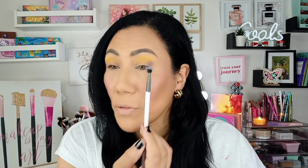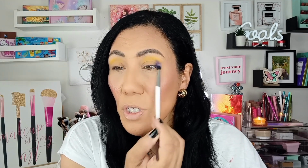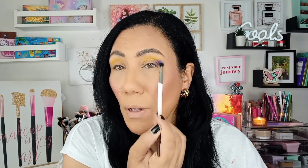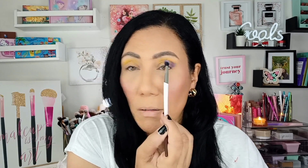I have a little bit of Key West on my Beauty Bay detail blending brush, and we're just going to focus that on the corner, lightly, gently blending that into the yellow so it doesn't get muddy. I'm going to take my Beige Cosmetics base booster and lay that down before we put down the gold shade. We're going to take this shade on the same sticky brush.